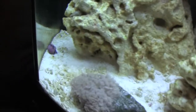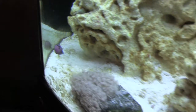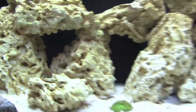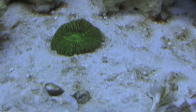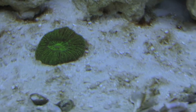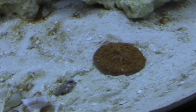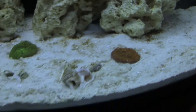There's another blue hermit crab over there. Not a blue hermit, he's an electric blue crab. So everything's going pretty good. Here's the latest addition, which is a tiny brain coral, open brain coral. This is a plate coral. They look like they're doing pretty good.